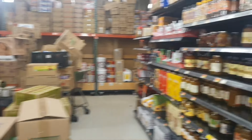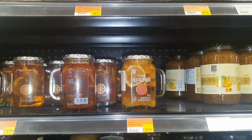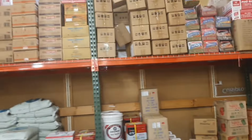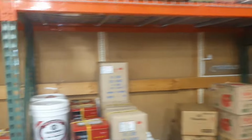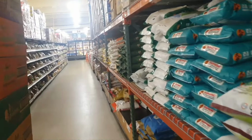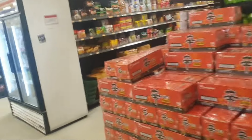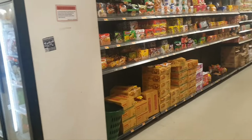Man, if I wasn't backpacking, I'd be literally filling a trolley right now. Honey, I don't even know what that is. Lots of boxes. Right, okay. I think we're at the rice part of the store. So, this is big and somewhat intimidating. I don't want to drop my fish.